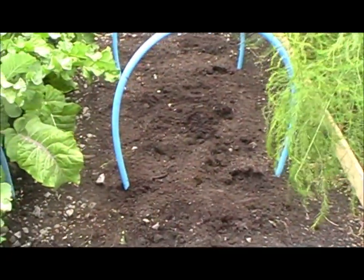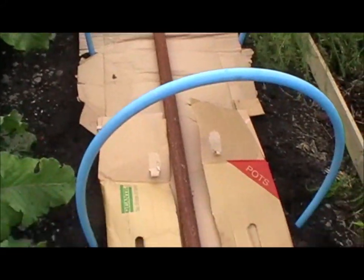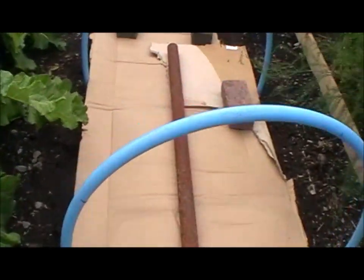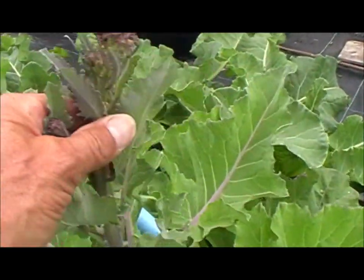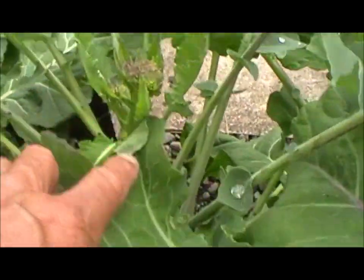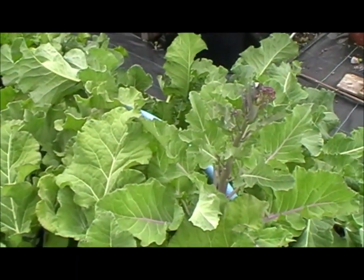So what I'm going to do once I've got all that cleared up is cover this with cardboard. Right, so there we go, covered it over with cardboard. Hopefully that'll keep the weeds off and conserve a bit of moisture till we're ready to replant. One more thing that I have noticed, some of the purple sprouting broccoli has bolted too. Obviously I can use that, but that's a shame. There's one there as well. Again, it's a brassica, so I guess they just really didn't like the extreme temperatures that we've had for this part of the world.